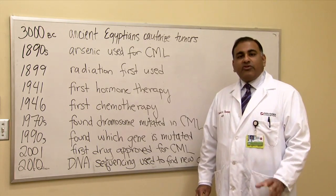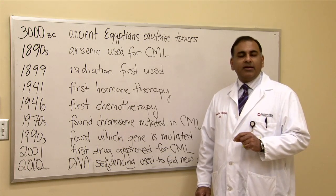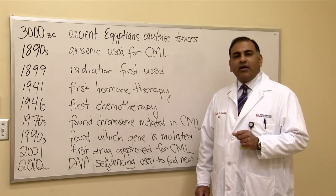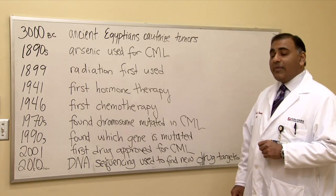However, the real revolution started in the 1970s, when we first found out bits of DNA could make a normal cell turn into a cancer cell. And again, this was found in chronic myelogenous leukemia, or CML.